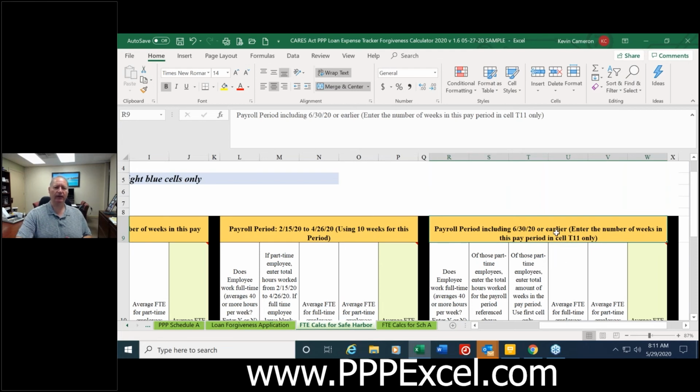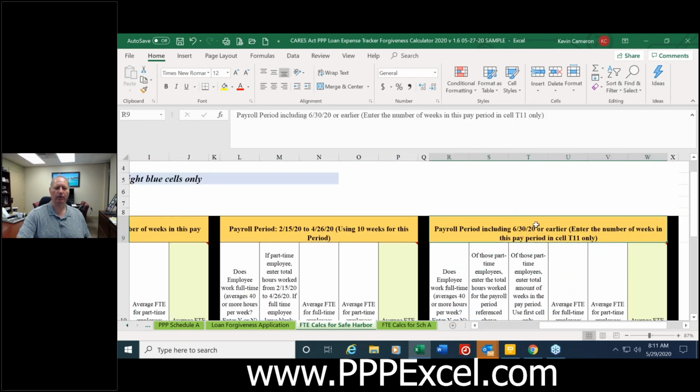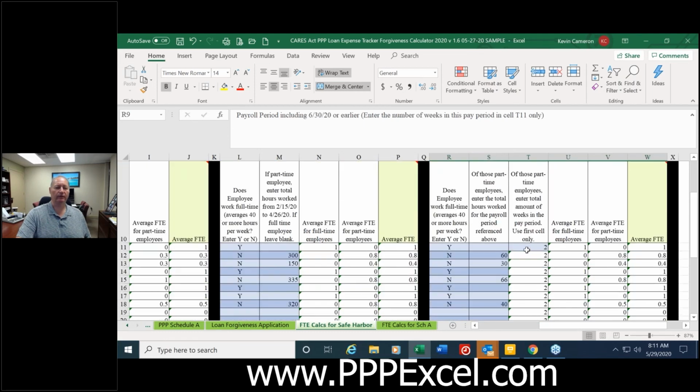So in this case, again, we don't know what the payroll period is for that. So we're going to have to make sure that we put in the number of weeks that we're working for that payroll period in particular. So kind of back to the first measurement that covers February 15th, we're going to have to tell Excel how many weeks are in the payroll period for that straddled period as well. So that, in a nutshell, are the 3 safe harbor periods we're going to have to calculate.